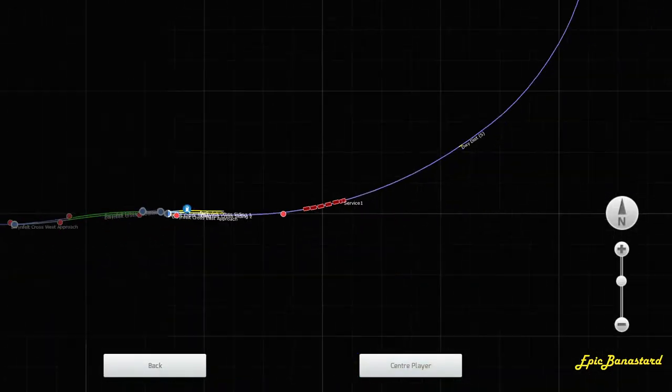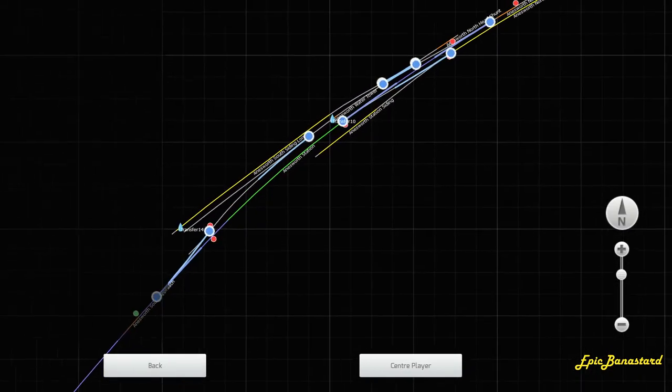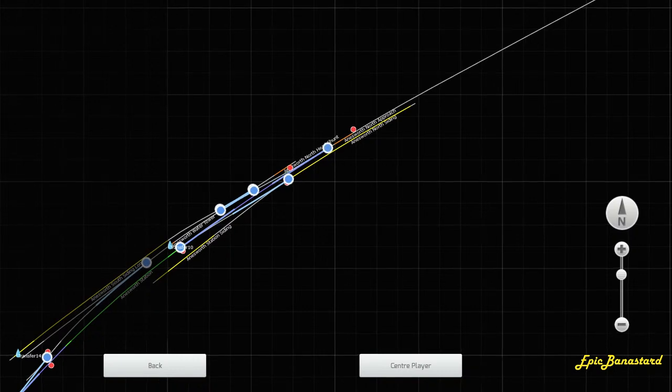Let's see. Are we going into the right area? No. Yes, we are. No crashes today. Oh, there's St. Henry.